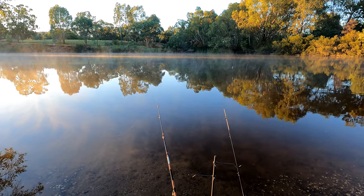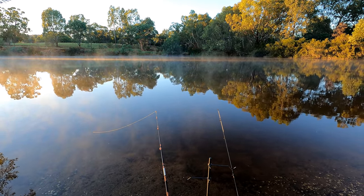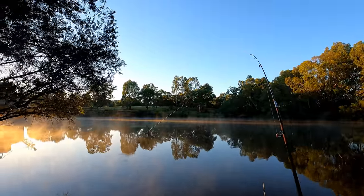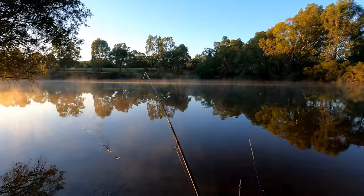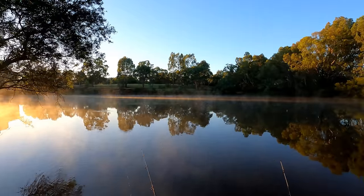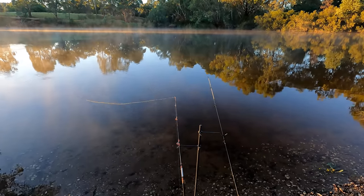Getting some half decent nibbles on this rod, but I just can't hook it. There's a nibble. From what I've been told, silver perch. Oh, I've got him. Oh, have I? No, I haven't. It's just a sinker drag. I was just about to say, from what I've been told, silver perch have a really finicky bite and can be hard to hook. And that's exactly what's happening here. I'm getting really finicky bites and I'm finding it hard to hook up.